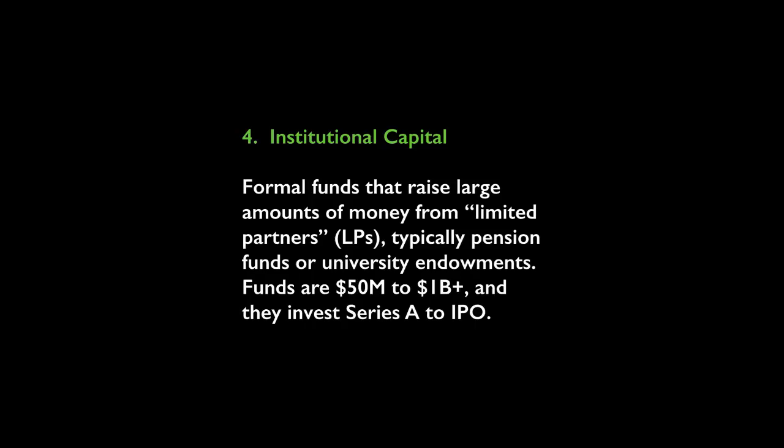They put some of it in stocks, they put some of it in bonds, and they put some of their money in what they call alternative investments. Venture capital, private equity, these are forms of alternative investments. So institutional capital funds, venture firms, for example, are basically raising money from limited partners. So typically pension funds or university endowments.